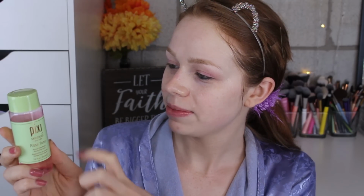This says a rose and elderflower nourishing tonic. I feel like most people know about this tonic from Pixi. I like using it. It's fine. I don't really know what it does for my skin, but I keep using it and I don't break out, so I guess it's okay. I have another bottle of tonic that I use sometimes. I go back and forth. The other is the regular, this one's the rose.